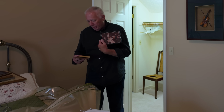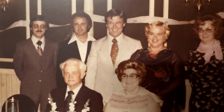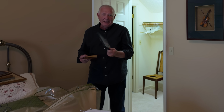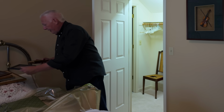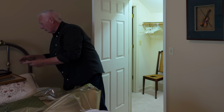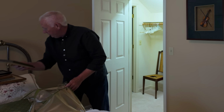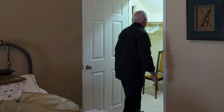There's a picture here. I'll try to get a close-up of this. There's a picture here of I think this was my grandfather's 65th birthday. I want you to take a look at him when I show you this picture up close, because I think he's 65 in this picture. I'm 65. So a few little family pictures there that are way too important to get rid of. But this little piece right here is definitely going away.